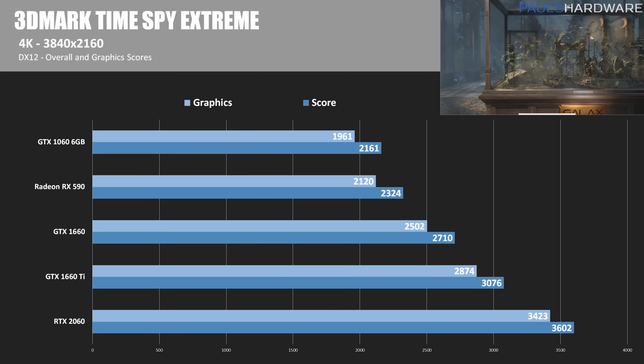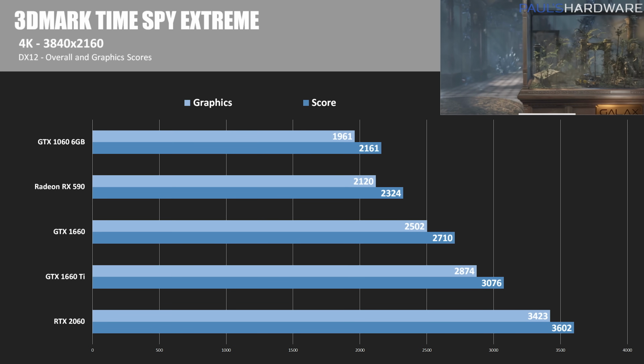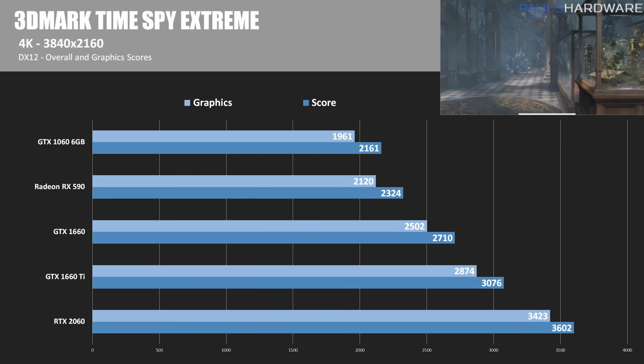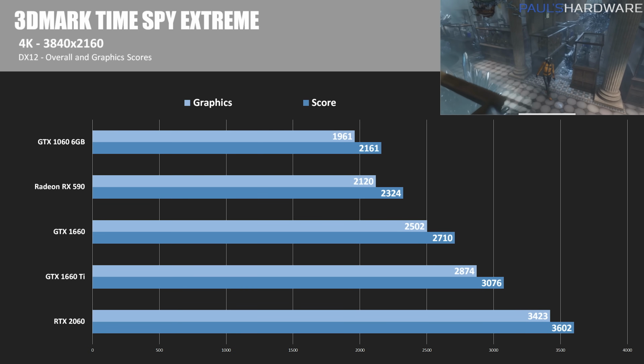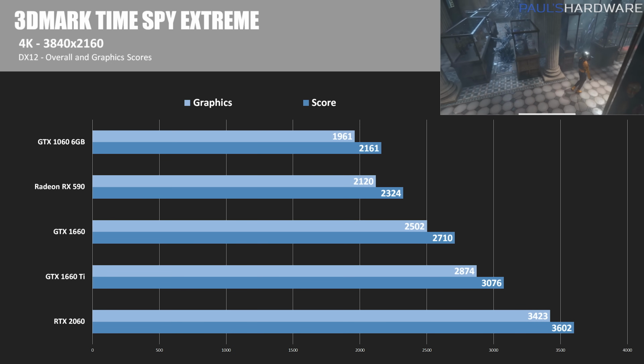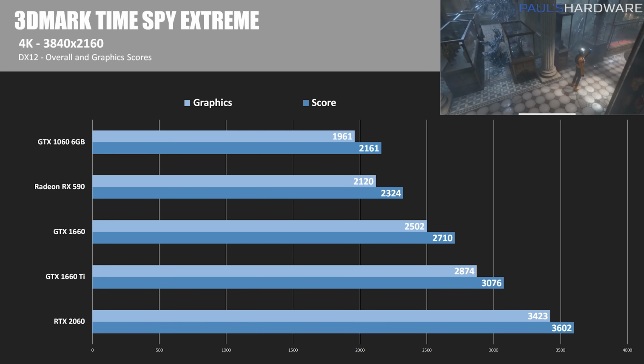And here we can see where NVIDIA has made some real big gains when it comes to asynchronous compute performance. The 1660 scores 2710 with a graphics score of 2502, which beats out the RX 590 by about 380 points and sort of sits right between that RX 590 score and the GTX 1660 Ti.